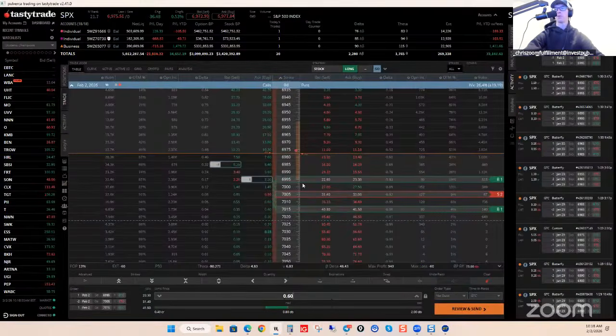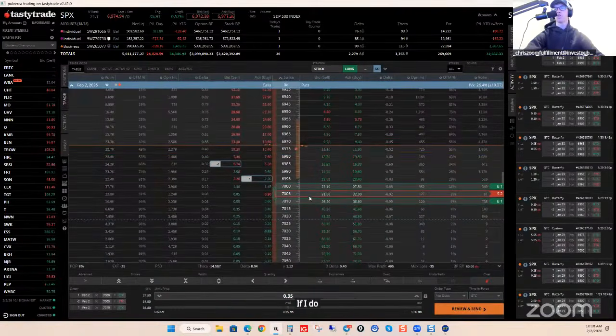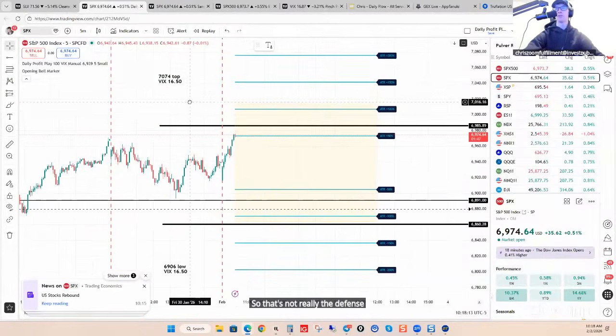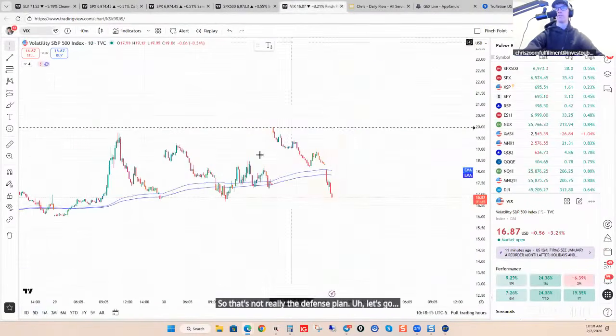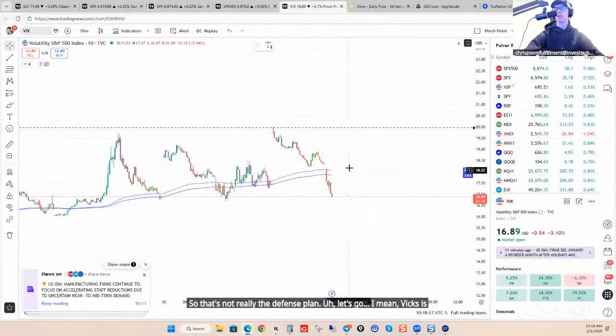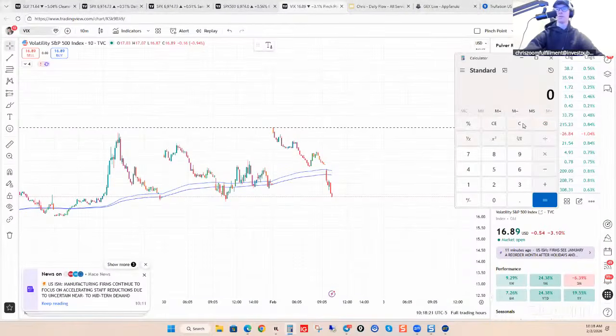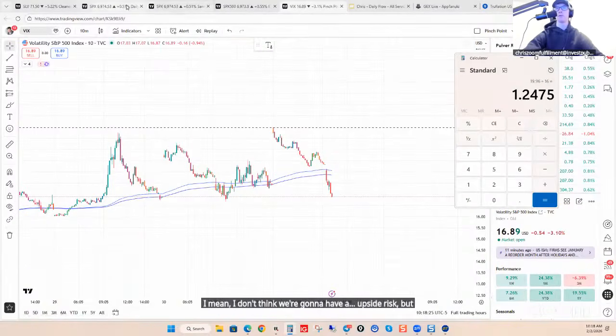Ugh, this is so annoying. If I do a 5 wide, it's really cheap, but a 5 wide only pays us at the end of the day. So that's not really the defense plan. Let's go. I mean, VIX is getting smashed this morning. I don't think we're going to have an upside risk, but 124 to the upside. Jeez.